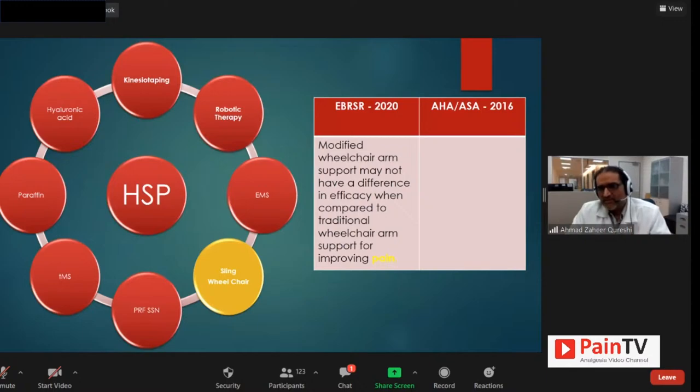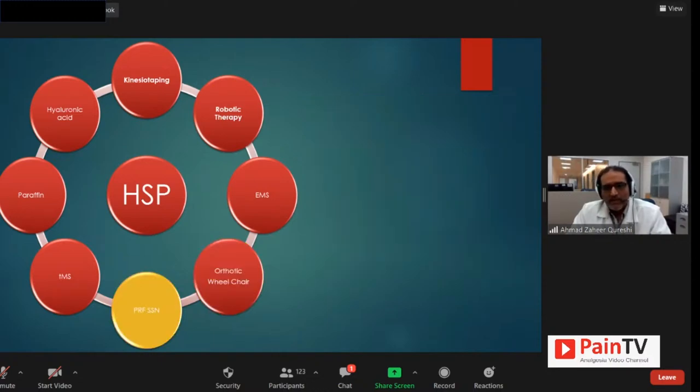This is the recommendation from the similar study in the Canadian guidelines: a modified armrest may not have superior outcomes compared to a traditional armrest. The AHA guidelines recommend that a lapboard and arm trough might be useful positioning devices to reduce shoulder pain and subluxation. It is a standard of practice in stroke rehab.